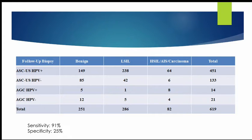Again, there are studies showing that HPV molecular testing has a low specificity because, again, 40% of Americans have HPV. So just the presence of HPV doesn't necessarily mean you have a high-grade lesion. But I want you to pay attention mainly to these two numbers. These are the lesions that would have been called ASC-H or AGC on cytology that were negative for HPV, but found to have either high-grade, AIS or carcinoma. So if we would have done primary screening on these cases, they would have been missed.